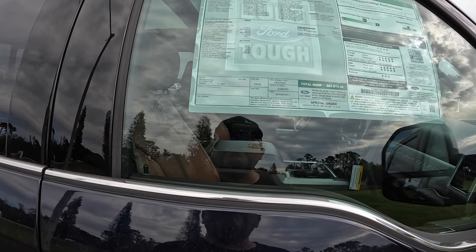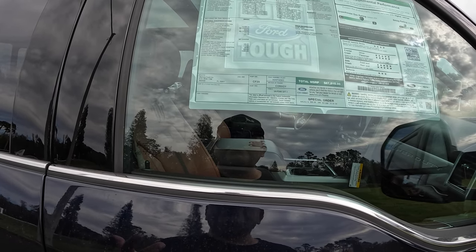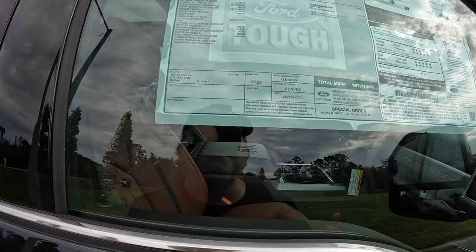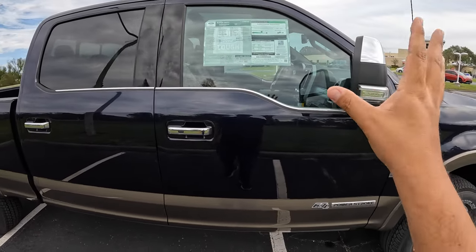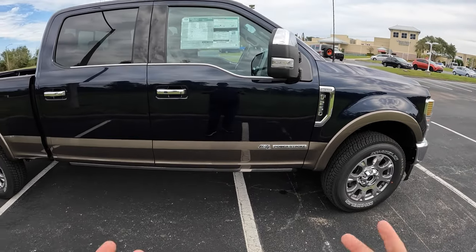We got a security pack removal for $50 credit. Heated rear seats for $300. And the King Ranch Ultimate Package, which is $3,685, which gives you the running boards, the panoramic sunroof, and a lot of key features as well. And of course the LED lighting as well. So it's a good truck.